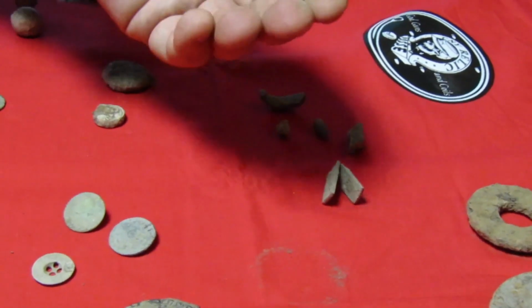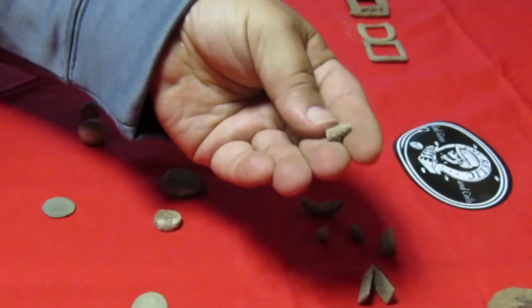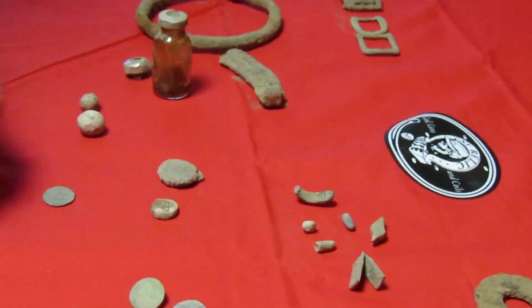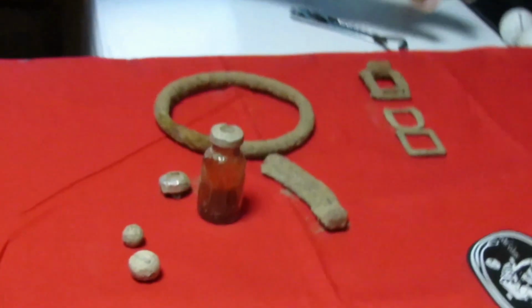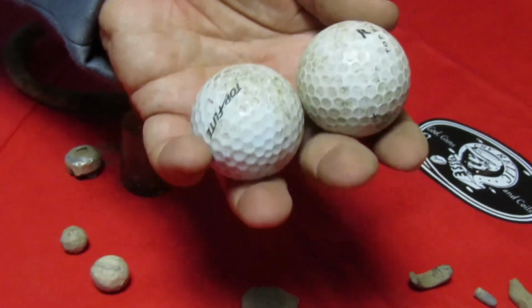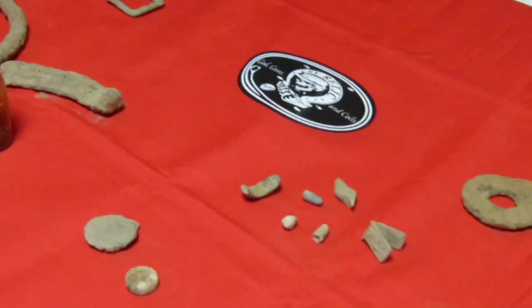A couple older bullets. Not sure exactly how old. Maybe late 1800s, probably early 1900s from the patina. So it's been in there a while, but not as old as these musket balls. And a couple surface finds. Seems like no matter where I go, I find golf balls. And even out in the fields of Chazzy, I pulled a couple out. So we'll go to my buddy's farm and we'll hit those into his pond.